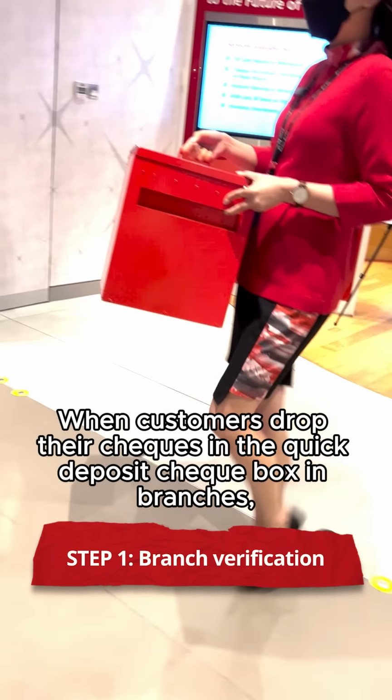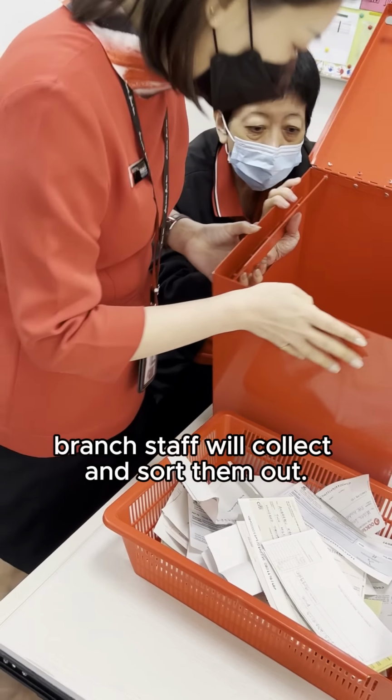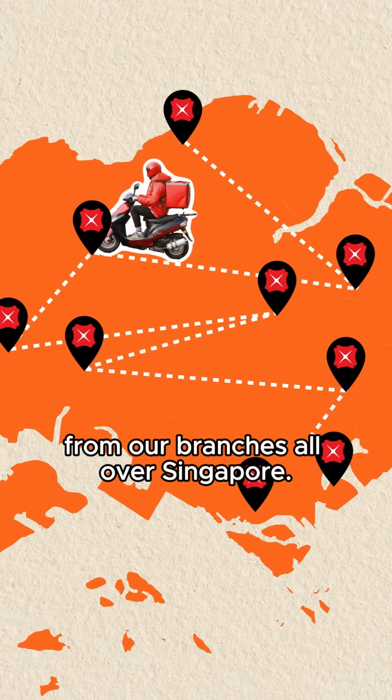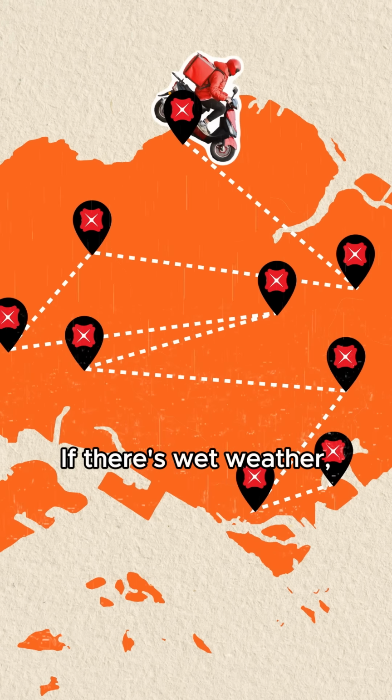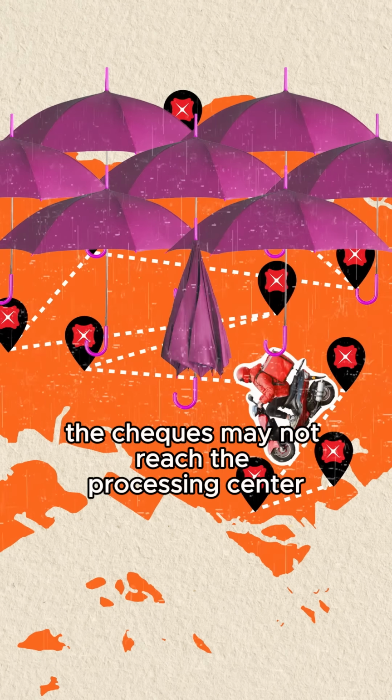The customer drops the check into the quick check box in a branch. So branch staff will collect it and sort it out. And the courier company will have to collect these checks from our branches all over Singapore. They will have to do this repeatedly for 2 to 3 times a day. If it's bad weather, we are always worried for the courier because it's dangerous, and we also worry that the checks may not reach the processing center.